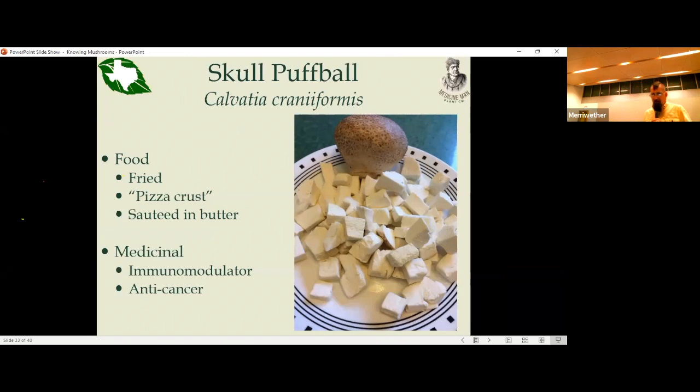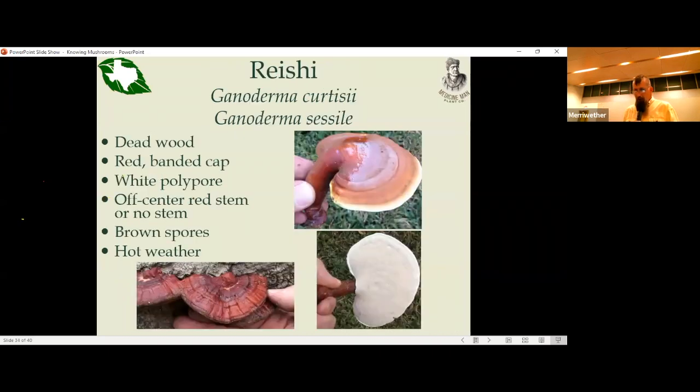Okay, so the question is, if it's overcooked, will it lose some proteins? It will not lose the proteins, they will just be changed into a different shape, like egg white, raw versus cooked. You're just changing the shape of the protein. So the protein is still there. And there's actually, in mushrooms, not a lot of protein to begin with. Okay.